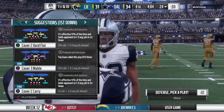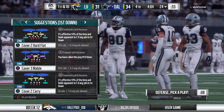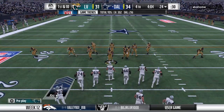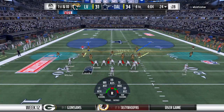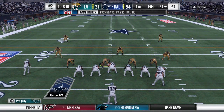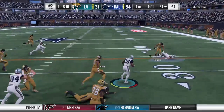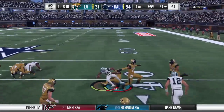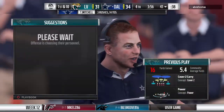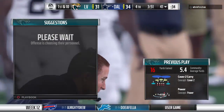And when you start plotting for this drive, when you start thinking to yourself, okay, what are we going to do? You don't go away from what you did before because that worked, but you have to be prepared for wrinkles and counters because you know they'll make some adjustments. Looking to jam the receivers at the line here. Press coverage look defensively. They'll run on first down. Mitchell. And they get him down, but not before he takes it across the 40-yard line. That one good for 16, and the drive will continue.